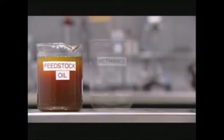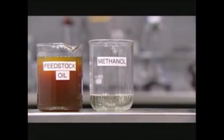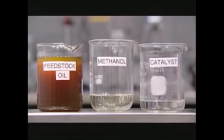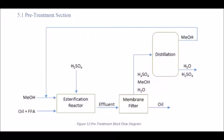The acid catalyst we will be using is sulfuric acid. Now, methanol, which is a type of alcohol, in the presence of this acid catalyst, is added to the oil to convert FFA to esters. This process will be repeated until the FFA content in the feed is less than 1%.